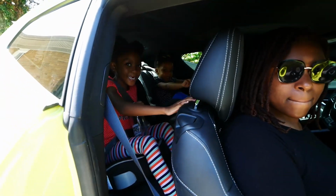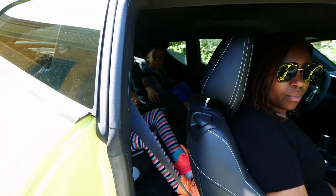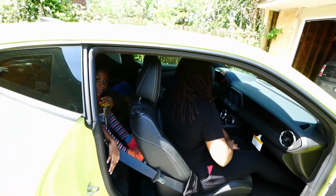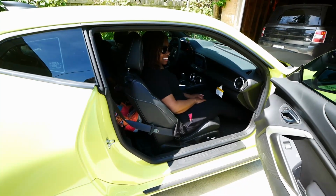And Jade, she's pretty tall too to be a 5-year-old. She's really tall. But that's why she doesn't sit behind me. She's too tall. But yeah, let's go for a little drive real quick. See how the kids like it.